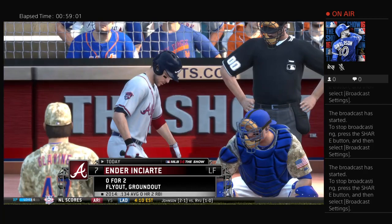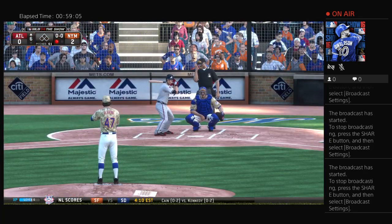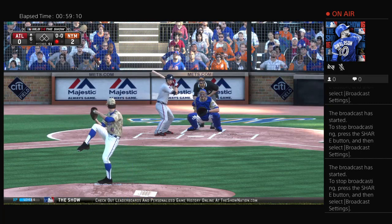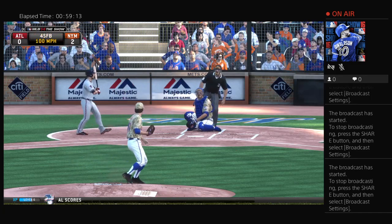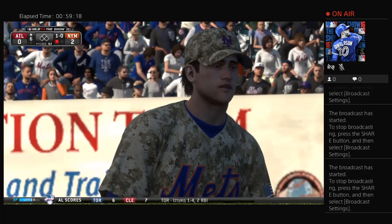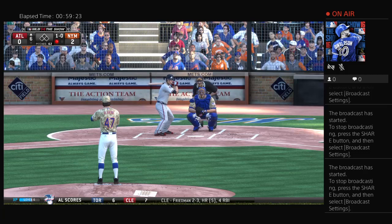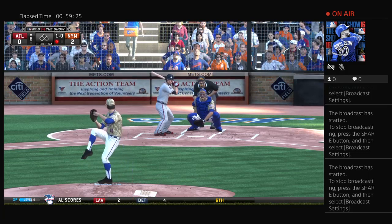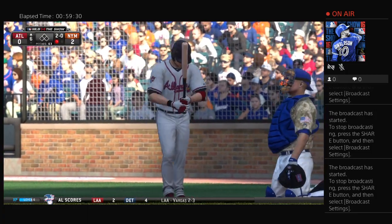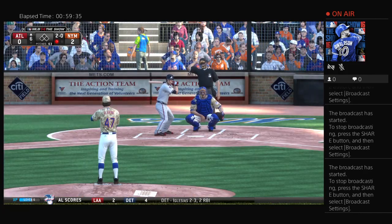Ender Inciarte will stand in, and he, like so many others, is hitless in the ballgame so far. Now this is up and in, and I don't think he likes that location much. It's ball 1. And you know what? That's not a big breaking ball coming up high and tight. That's going to get your attention a little. Comes in with the changeup, and it's 2-0. Oh, come on. 1 out, nobody on.